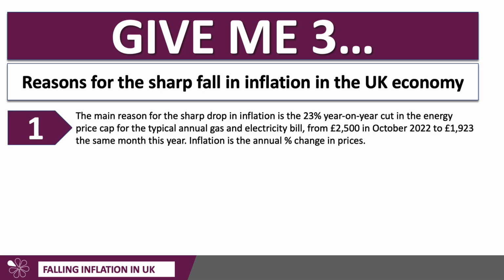The main reason for the big fall in inflation is a big cut in the energy price cap. Now, this is set by Ofgem. It doesn't cap total bills, it caps the unit cost per kilowatt hour of energy used by households. And that's come down from £2,500 in the autumn of last year to £1,923 in October this year. So that fall in the energy price cap has taken away some of that inflation from a year ago.